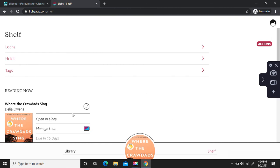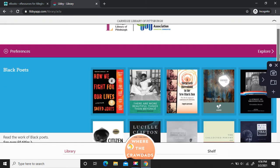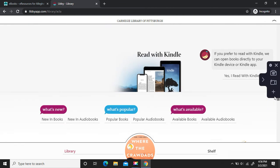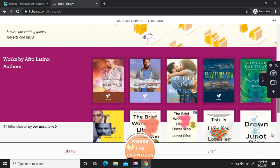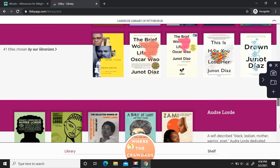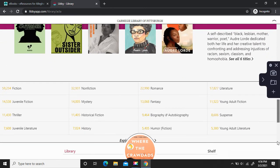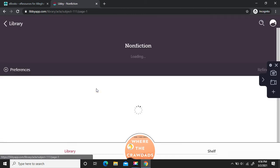Okay, next I'm going to click on Library on the left here, and this is where I'm going to be able to browse for titles. I can browse by genre, so we're going to go ahead and look through some titles here. And maybe I'm looking for a nonfiction book. Here's where we see all of our different genres. I'm going to click on nonfiction.